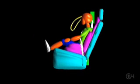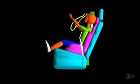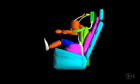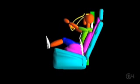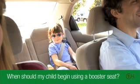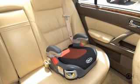A belt positioning booster seat raises your child so that the lap shoulder belt is properly positioned across the center of the chest and low on the hips, touching the thighs. In a crash, the belt will protect and restrain the child as it was designed to do. When your child completely outgrows the internal harness of their forward-facing child safety seat, by reaching the maximum weight or height of the car seat, you can switch to a belt positioning booster seat.